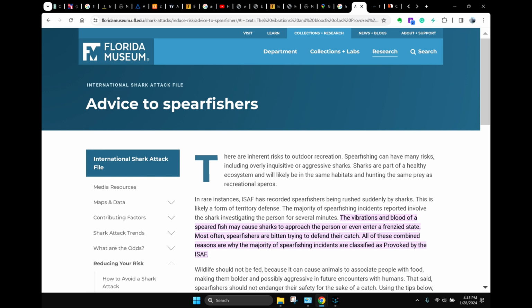Sharks can get rushed by spearfishers, and they are just coming in on the vibrations and the blood of the speared fish. Now, in the story of several guys spearfishing off a boat, also down in the Bahamas, I do believe near the Abacos Islands, one speared a fish near a coral head, and his friend was 30, 40 feet away on the bottom, and suddenly found himself, specifically his head, inside the mouth, I believe, of a Caribbean reef shark. The shark clamped down on his head.